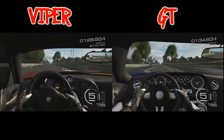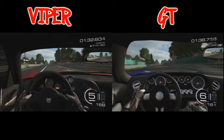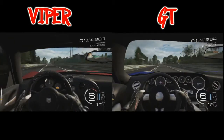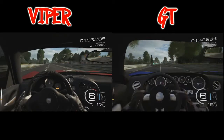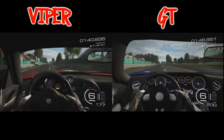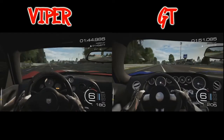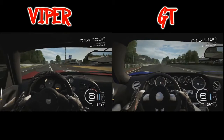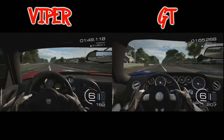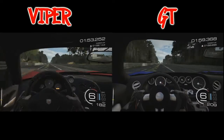This car has got an immense amount of torque. And strangely enough, I don't see many of these cars in S class. I've done a bit of testing for the Ford GT in public lobbies, and I haven't seen many of them. I've seen quite a few of the Vipers. It seems to be quite a popular car, but as you can see on the top speed run, the Ford GT is absolutely annihilating the Viper. It's easily over 20-25 miles an hour faster on top speed.